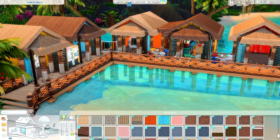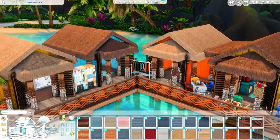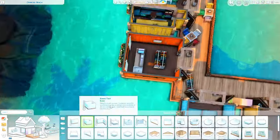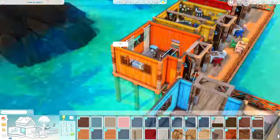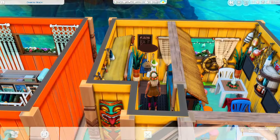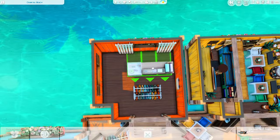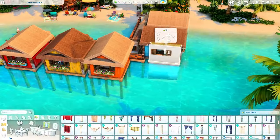And I do the boba tea counter. I wanted to do ice cream. I thought that you would be able to get the little ice cream vendor stall that came with the high school years pack. I thought you would be able to get that and put it in a building and be able to use it, but I could not find that anywhere. Is this something that you guys were able to find?